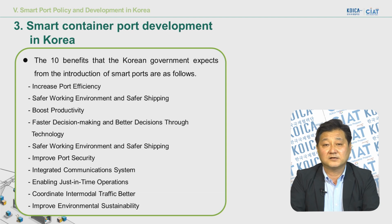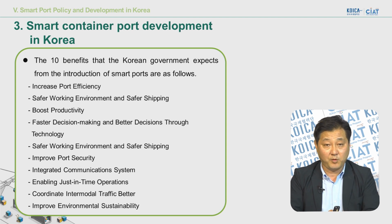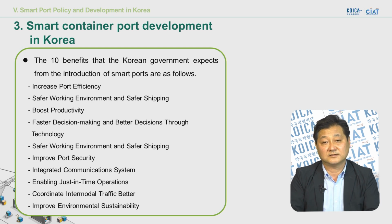Smart ports help make intelligent choices. Monitoring and data collection will help make better overall decisions. A virtual version of the port, dubbed the digital twin, can use real-time information to improve decision-making and problem-solving and support predictive planning. Artificial intelligence helps with security checks and other automated processes, and technologies can control port access for security reasons.